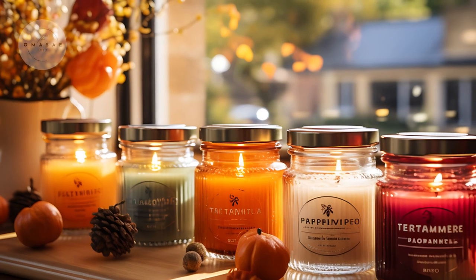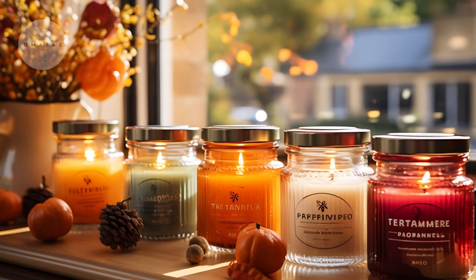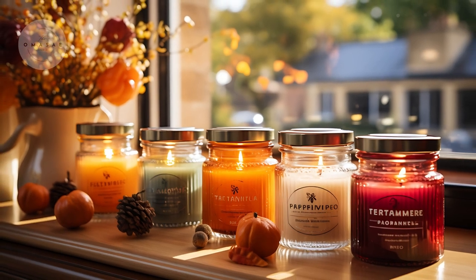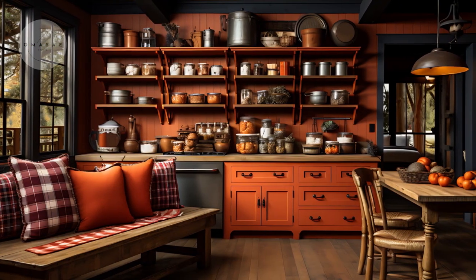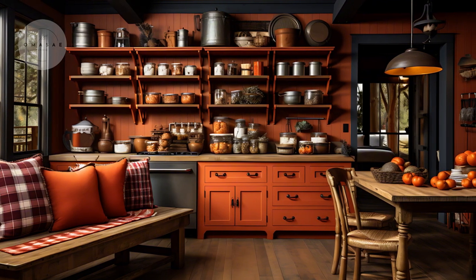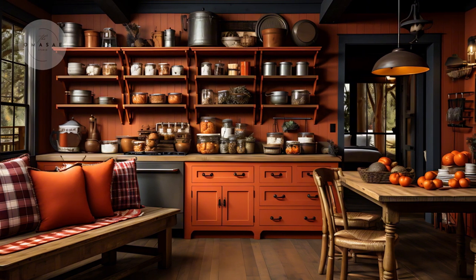As the leaves turn and the air cools, there's no better time to infuse your kitchen with the warmth and charm of the fall season. Whether you're hosting family dinners or simply enjoying a quiet morning coffee, transforming your kitchen into a fall haven can make every moment feel special.